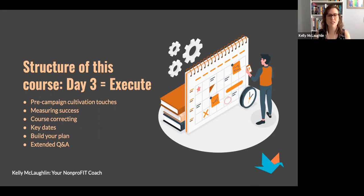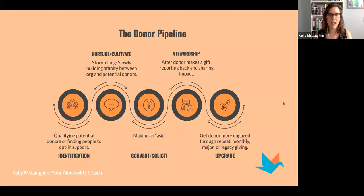So today we're just going to do a little wrapping up and how you execute all of this. So we're going to talk about pre-campaign cultivation touches and how to set yourself up for success, measuring that success, when you might need to course correct, some key dates you should keep in mind as you build out your timeline. And then we're going to go over a resource that Cosvox has provided on how to actually build out your plan. And then I hope to leave plenty of time at the end for an extended Q&A so that you can ask me any and all of your questions for year end. So let's go ahead and get started.